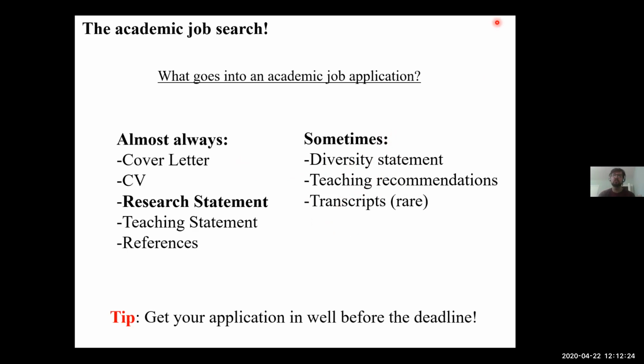Okay. And one tip I'll share right now, no matter the position, is I highly recommend that you get your application in well before the deadline. So for instance, if you're a couple years into your postdoc now and you're positioning yourself, jobs usually open in August or September, and you can see job calls opening up all the way into spring, once faculty get an idea of what the department budget's going to be like.